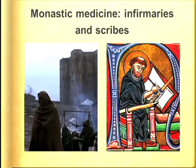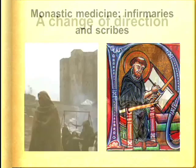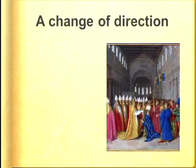And we'll see in the next lecture, when we get there, how that problem led to considerable misunderstandings. Because if you copy something, you don't always copy it accurately, as we'll see.